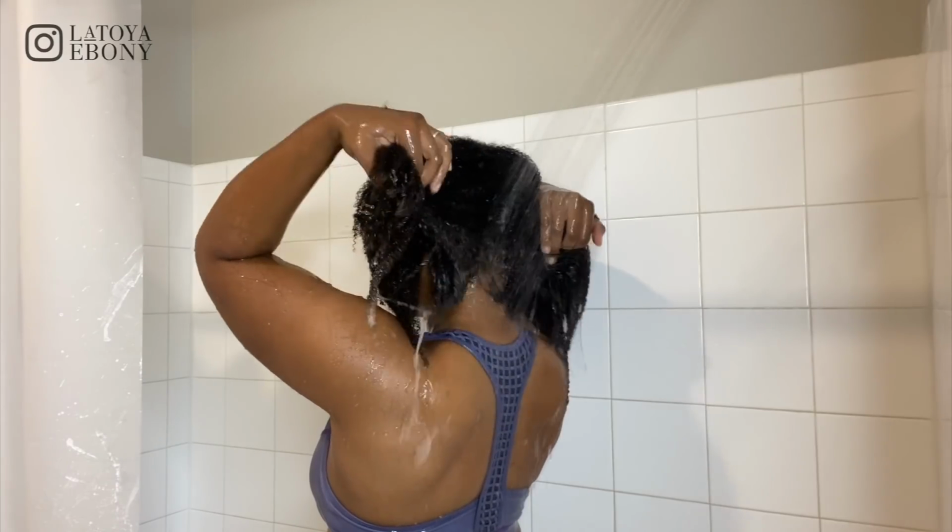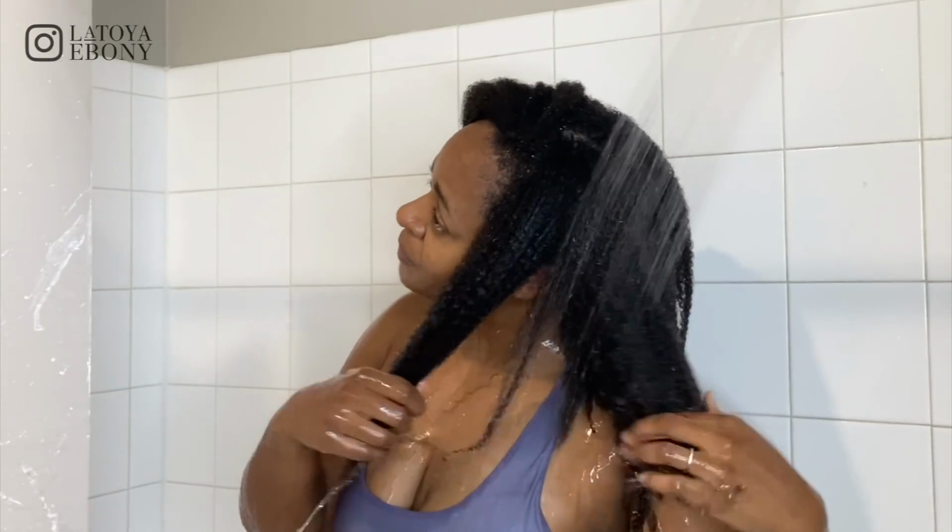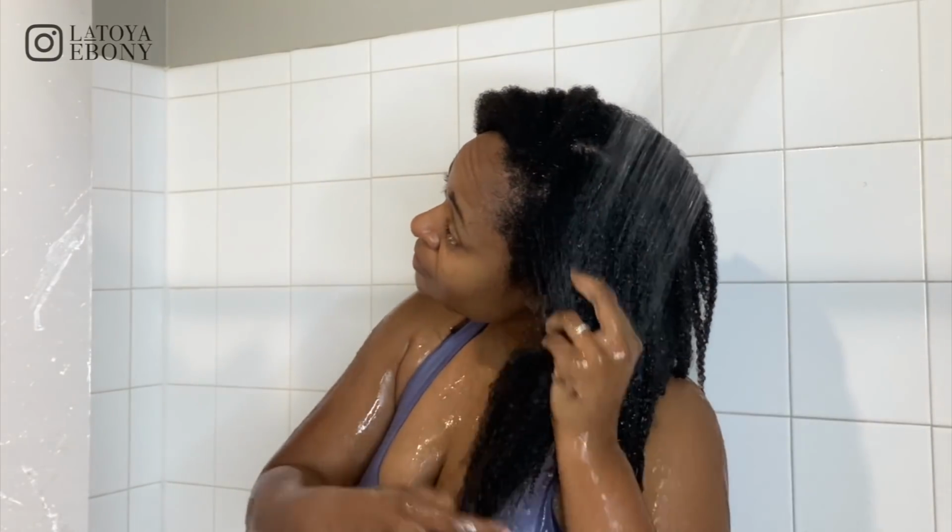And also the feel of them, if I feel like my ends are rough and I can feel a lot of single strand knots, then I know that it's time to trim. And also by the look of them as well, if I feel like my hair is very uneven, if my ends are looking sparse, it's a lot easier to really see this when you straighten your hair out.